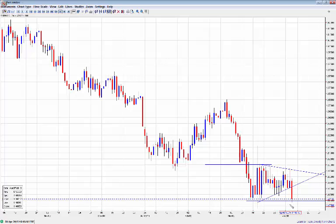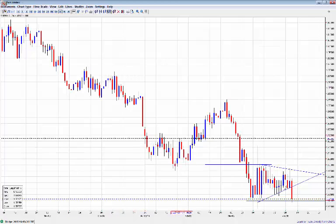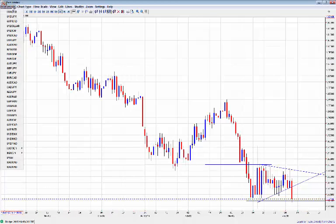This could be a good short, of course. I'm not recommending you do it. And of course, always use a stop loss. But this is interesting, and especially if, let's say, there's a further lift-off in the dollar index, of course. So keep your eyes on the British pound.